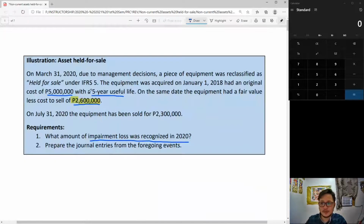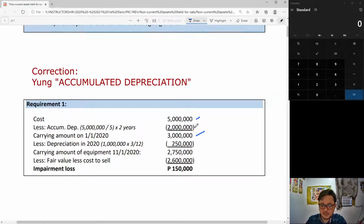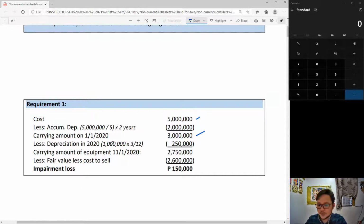Take note, ang problem po natin, ang reclassification nangyari March 31. So, this is not yet the complete depreciation expense. Yung depreciation expense should also consider the 3 months from January to March 31. So we will still compute annual depreciation times 3 over 12, depreciation in 2020. That is a total of 250,000. And that brings us to a carrying amount of 2,750,000 on March 31, 2020.